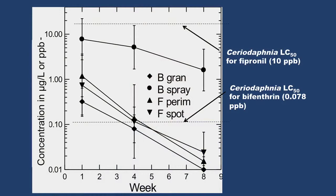Now this is a complicated slide, but it shows you the importance. Remember, I showed you that Ceriodaphnia, that little water flea, and here is the 50% point. Remember, it's 78 parts per billion of the insecticide bifenthrin that will kill 50% of those little water fleas. Up here, it takes 10 parts per billion with the fipronil. These Bs are bifenthrin treatments, and those Fs are the fipronil treatments. Notice in this particular case, all of the fipronil treatments are below this line, so it's a pretty safe treatment. That narrow treatment, up 6 inches, out 6 inches, is not producing lethal amounts of fipronil runoff.